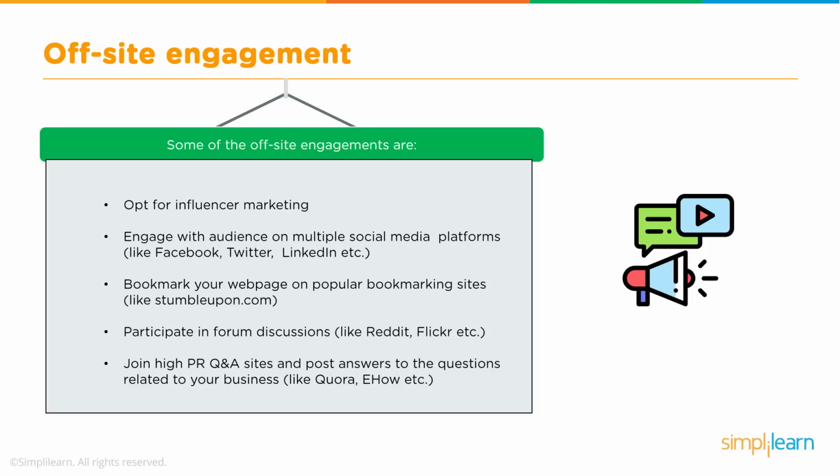So some of the off-site engagements are influencer marketing, meaning is there somebody out there on social who has a huge following? But not only do they have a huge following, but are they relevant to our product? For example, Usain Bolt, who's a famous sprinter. If we're selling shoes and we're selling Nike shoes, maybe Usain Bolt can reference us on Twitter or Facebook. That's influencer marketing, influencing people to buy our product.